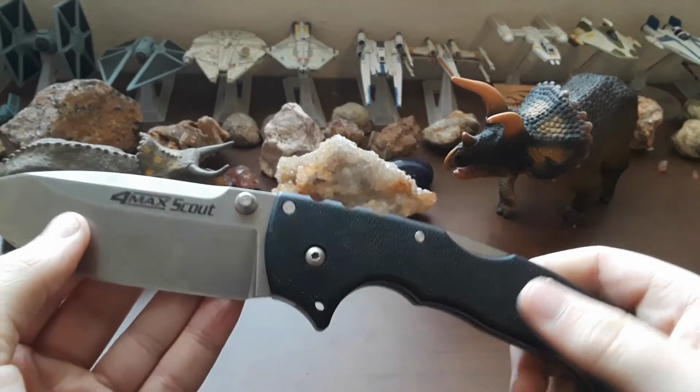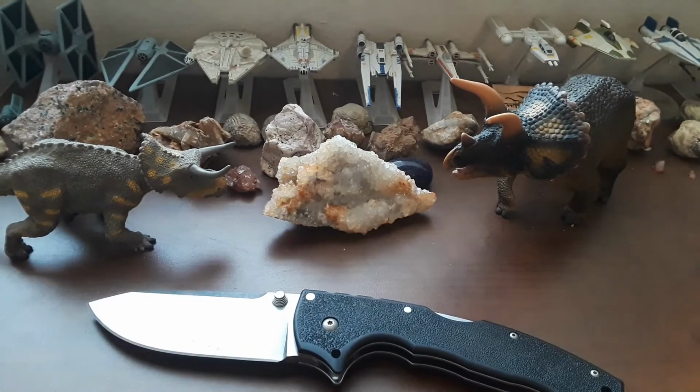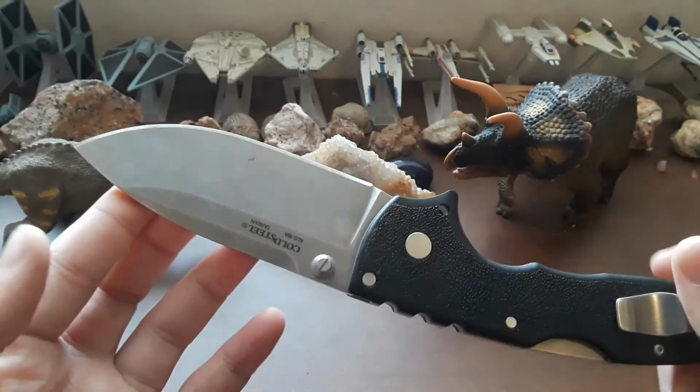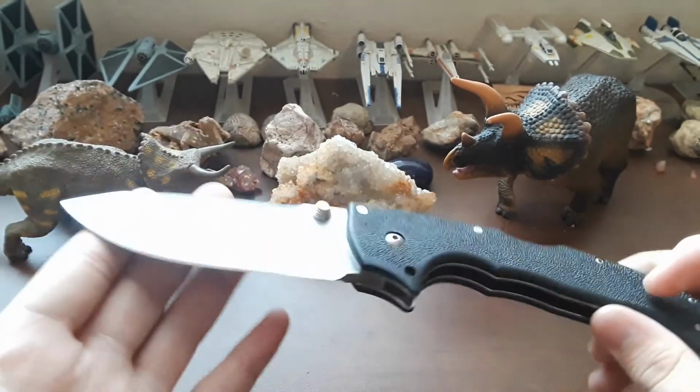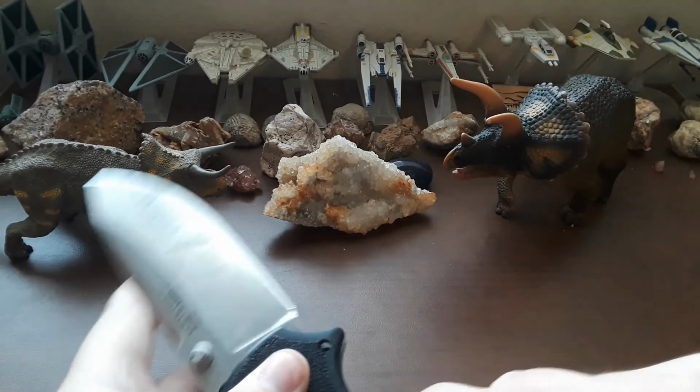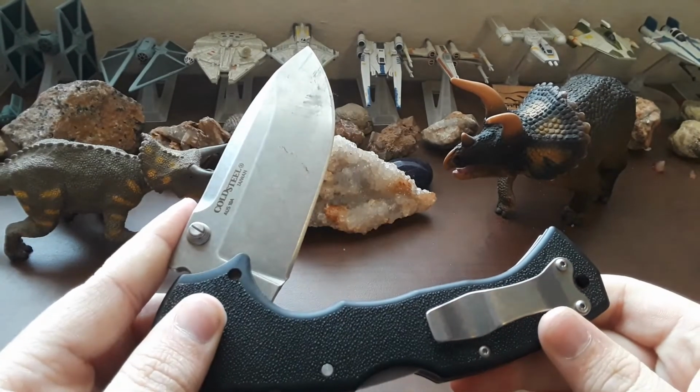Oh, listen to that snap, that lockup. That is just beautiful. That is just music to my ears. But yeah, as you can see, this knife does not get cleaned very often. It doesn't really need to be. If I cleaned it, I just get it dirty again immediately.